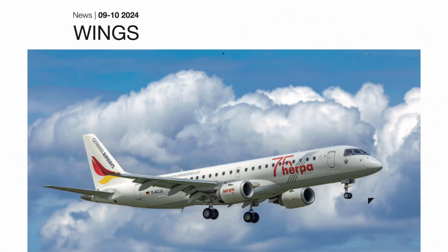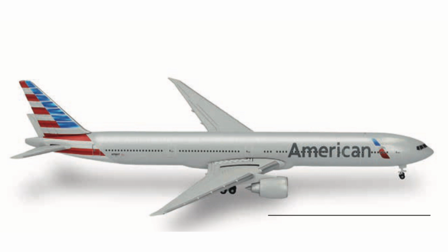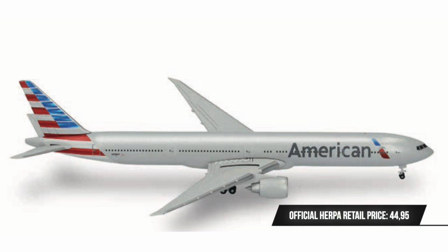All right, so for the 09/10 releases, Herpa Wings has this time come up with a re-release of a Boeing 777-300 in the American Airlines livery. This is indeed already the fourth version of this aircraft. So if you haven't got your hands on a 777-300ER in the American Airlines livery, now is your next chance to do so.